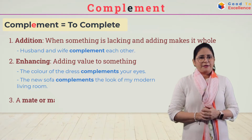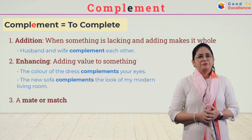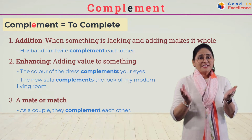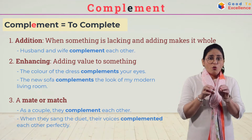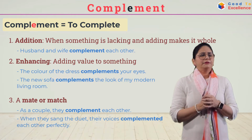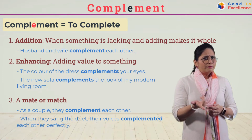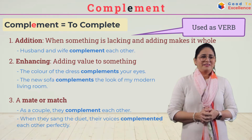The next meaning, a mate or match. As a couple, they complement each other. When they sang the duet, their voices complemented each other perfectly. In the above examples, is complement used as a noun or a verb? Think? Well, it's a verb.